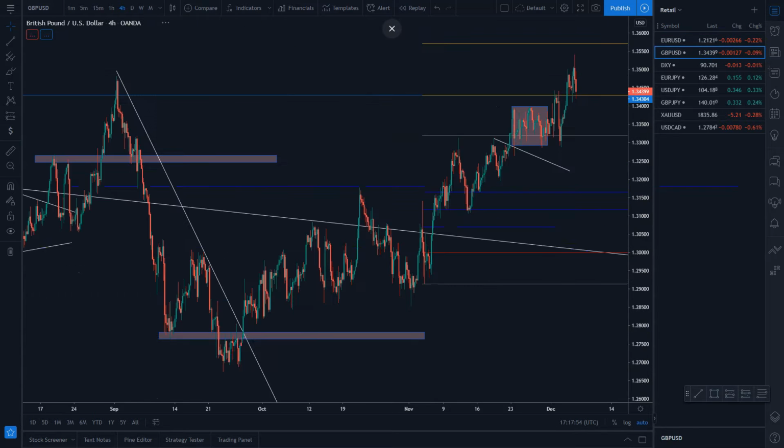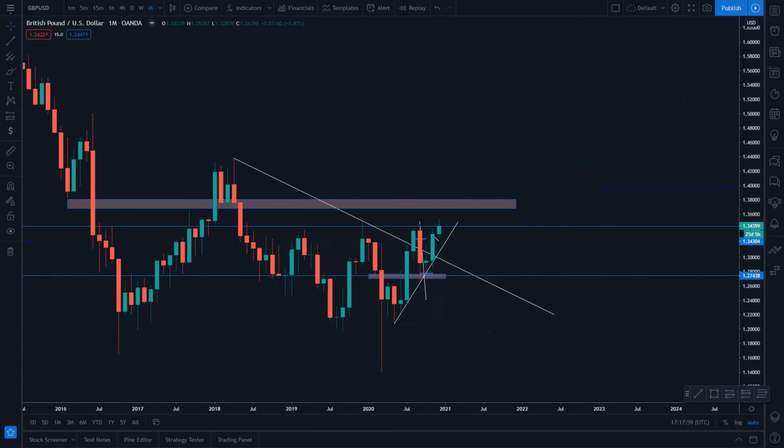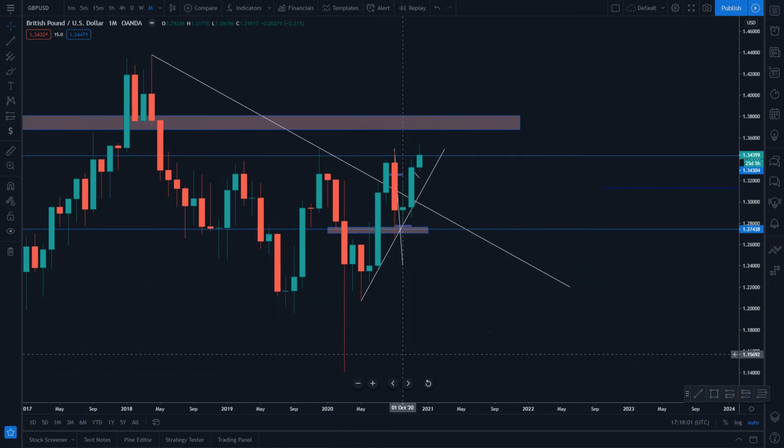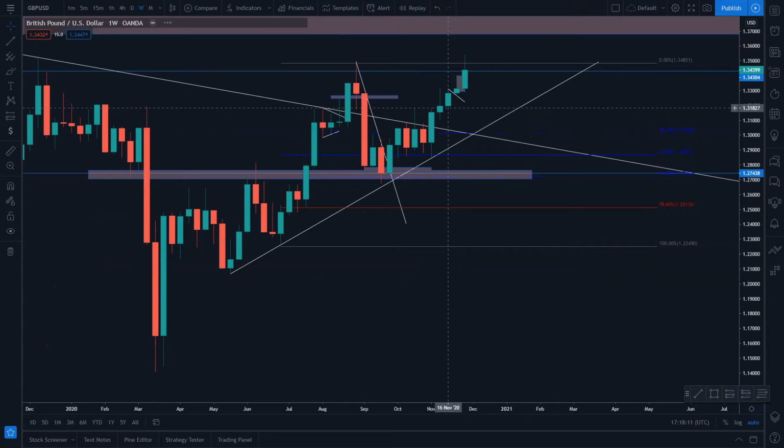If we go to cable, I'd say this was struggling a little bit, but because the dollar is weak, this is pushing up slowly. However, it has still failed to close above this level on the weekly. Obviously the month of November was quite bullish, but so far in December the week was bullish, yet it's not able to close above this high here. It's just closed above this level, well, it's actually an area of resistance.